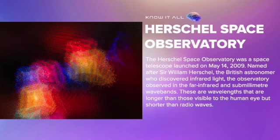Herschel Space Observatory. The Herschel Space Observatory was a space telescope launched on May 14, 2009. Named after Sir William Herschel, the British astronomer who discovered infrared light, the observatory observed in the far infrared and submillimeter wavebands. These are wavelengths that are longer than those visible to the human eye but shorter than radio waves.